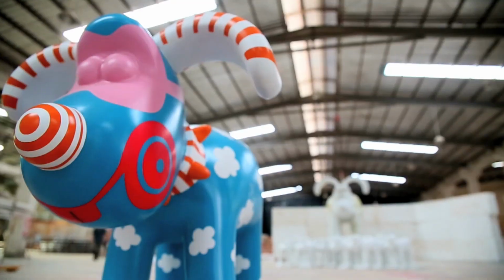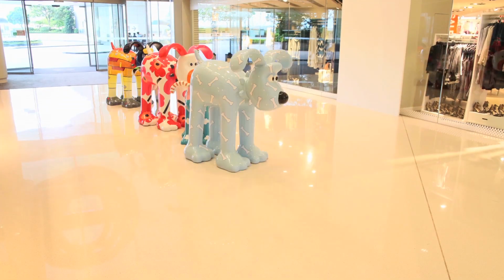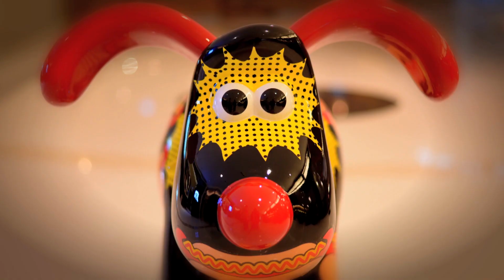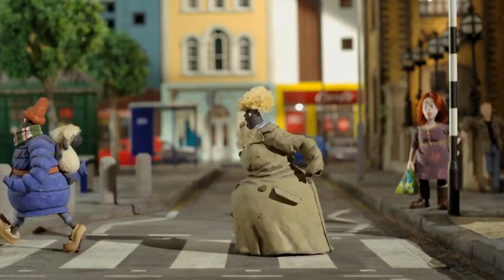Following on from its enormous success, Gromit Unleashed went worldwide with a trip to Hong Kong. 70 new sculptures were created that helped children's arts programs in hospitals across Hong Kong. Back in the UK, a sequel was planned almost immediately after the initial trial had finished. Aardman's chairman Dave Sproxton suggested that this should involve Shaun the Sheep, which was developed into 2015's Shaun in the City trial, coinciding with the plot of the Shaun the Sheep movie that released that same year.